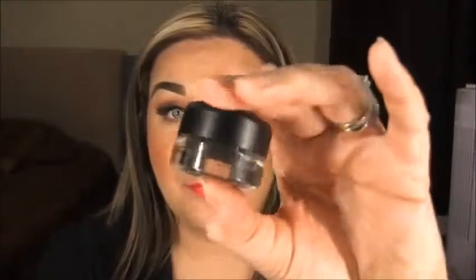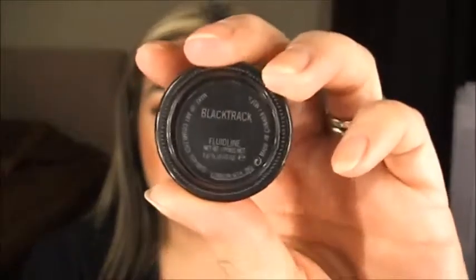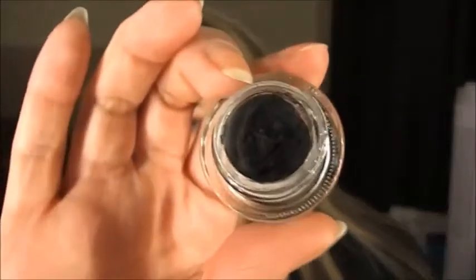The next one that I have is the MAC Black Track Fluid line, and this one is probably one of my very favorite gel liners. These two both are actually my very favorite gel liners. I've used this one so much, it's almost empty on one side. And this one I use if I want a more softer day look. So if I'm going out or something, I would probably use this one because it is so much blacker.